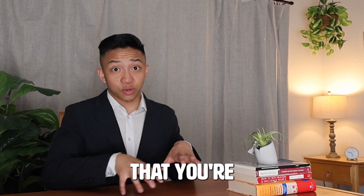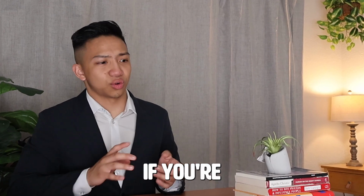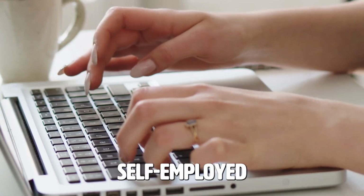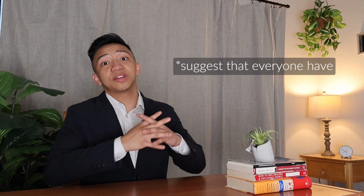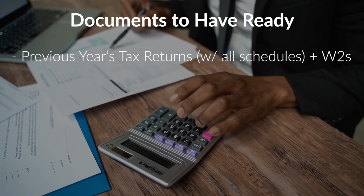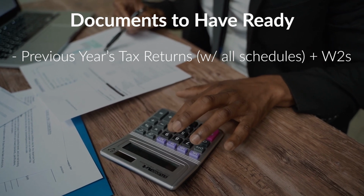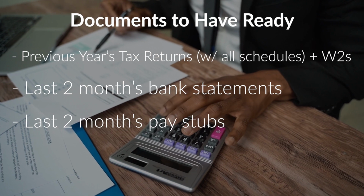So the documents that you're required to provide can vary from person to person depending on if you're a veteran or not, if you have self-employed income versus W-2 income, and so on and so forth. But these are going to be the documents that I generally recommend and suggest that you have before talking to the loan officer. And those documents are your previous year's tax returns, W-2s, last 2 months of bank statements, last 2 months of pay stubs, and your ID.